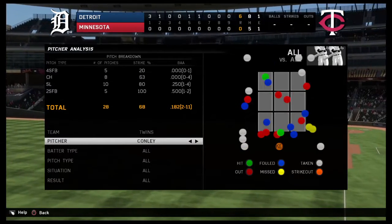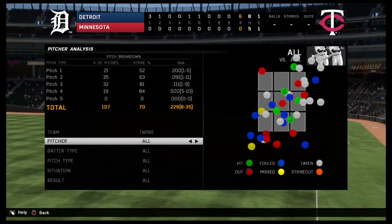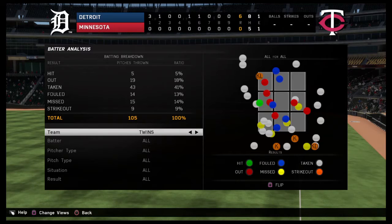6 runs, 8 hits, 1 error. They left 3 men on base. For the Twins, no runs, 5 hits, 1 error. They left 7 men on base. The winning pitcher is Justin Verlander. His record is now 4-1. The loss goes to Ervin Santana. He falls to 3-5.